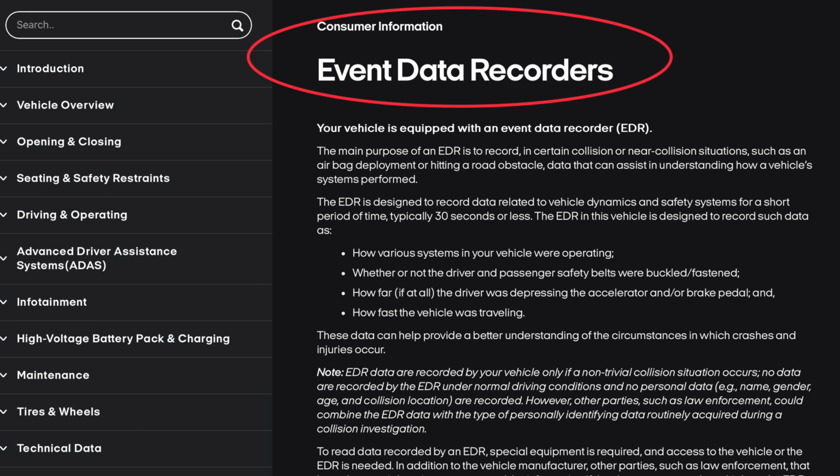For us not tech-savvy folks, there's an event data recorder, which will record things that happened before and during an accident in order to determine its cause. You do have the right to refuse anyone looking at it, except in the event of a legal proceeding. Just something good to know, so there's no surprise later.